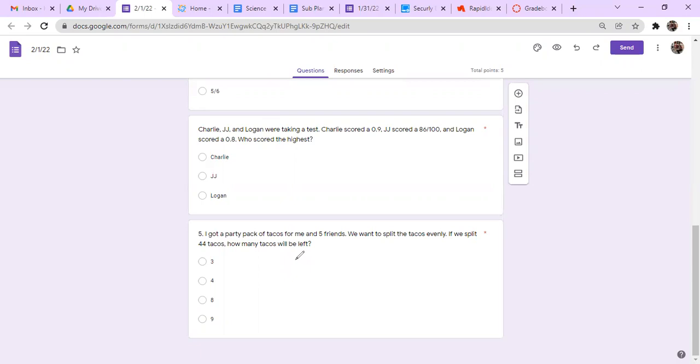So it says, I have a party pack of tacos for me and 5 friends. That right there is important. We want to split the tacos evenly. Well, that right there tells me I'm dividing. If we split 44 tacos, how many tacos will be left? Well, hopefully when you guys were dividing, you didn't do 44 divided by 5. Hopefully you did 44 divided by 6, because me and 5 friends is 6 people.